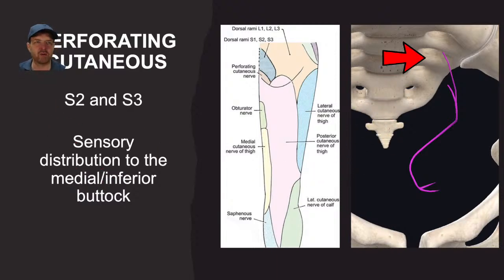So I've got a little image here from Complete Anatomy. If you're looking for a software that is really good for anatomy, then Complete Anatomy is amazing. I've been able to isolate this nerve there. So you can see it comes out of the front of the sacrum and then drops down the pelvic floor, and gives sensory distribution to the middle and inferior buttock. So if we have a look on the picture here, the perforating cutaneous nerve is that bit there. Okay, so it's right on the crease of your butt cheek, right where your ischial tuberosity is.